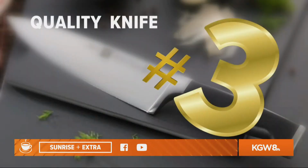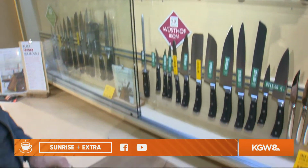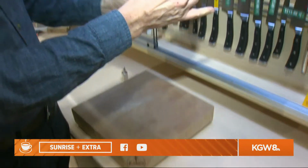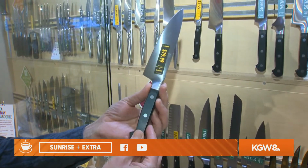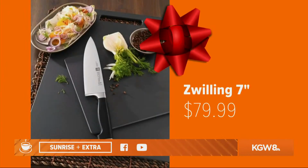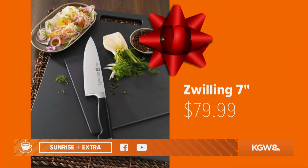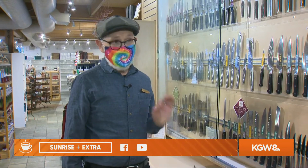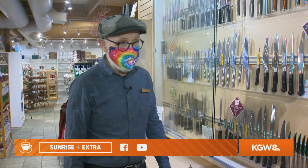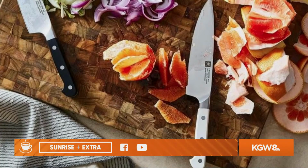Number 3, a good sharp knife. A 7-inch chef knife, so it's a pretty good size for most folks. And it's just an incredible value. Normally a knife like this is close to $150. We bought a whole bunch from Zwilling, and they gave us an incredible price, so we can offer it for $79.99. Really good knives are always a perfect gift for graduates or moms or dads or kids moving out on their own, because they will tend not to spend what they need to spend to get a really good knife.